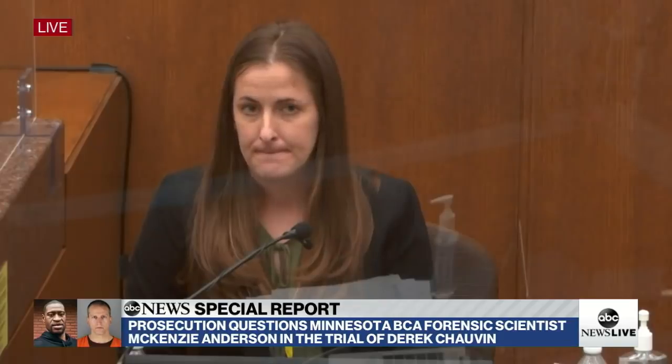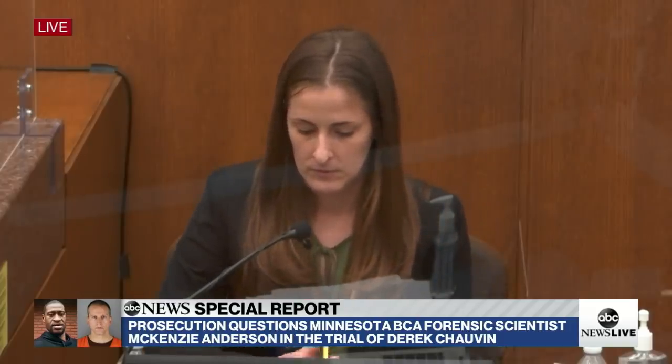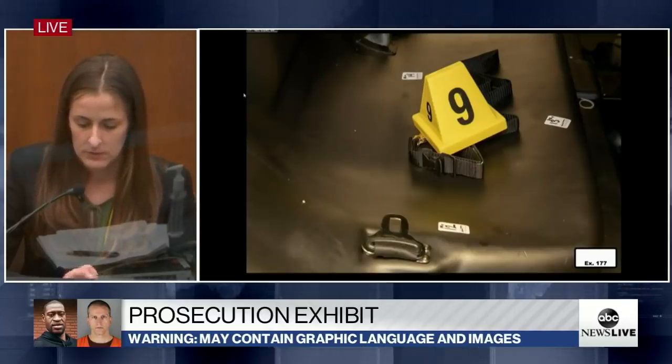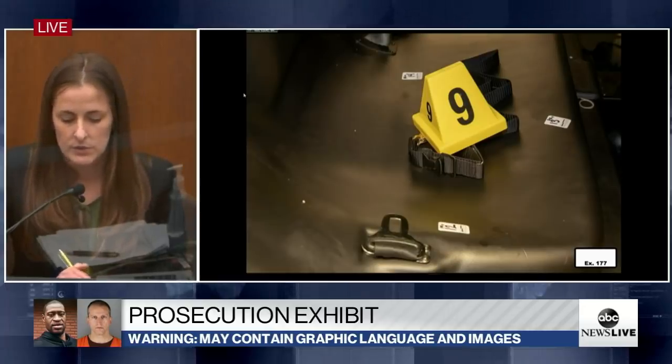I'm going to show you Exhibit 177, please. When you are processing a vehicle and you see something that appears to be blood, is there something you can do to try and determine if it is in fact blood? Yes, we have a presumptive blood test that we use.